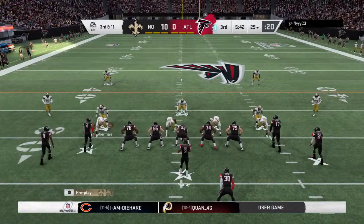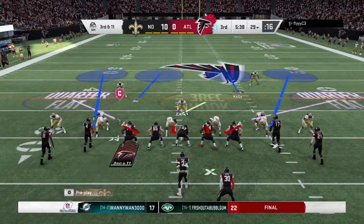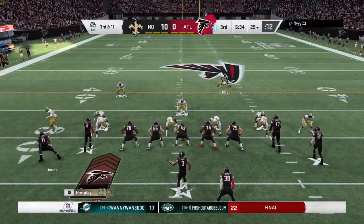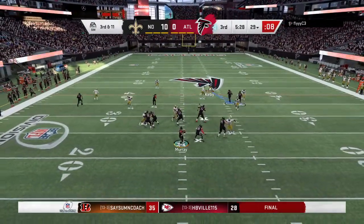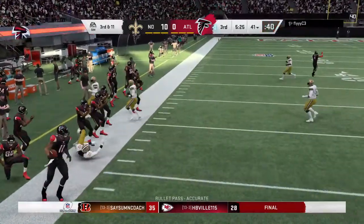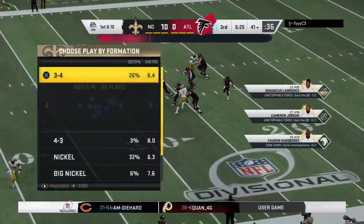This offense in desperate need of a conversion as they come up on 3rd down. Mike 5. Not here. Cover. Find the mic. Check. Mike 5. Mike 5. Shotgun now from Murray. Caught by Jones. It's a gain of 11, and the Falcons pick up the first.